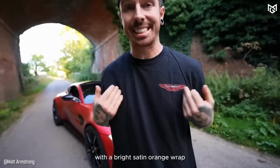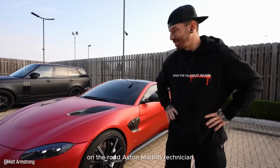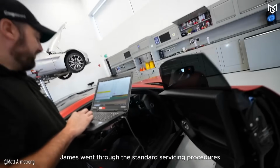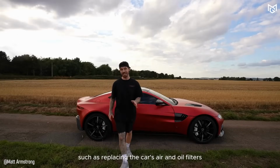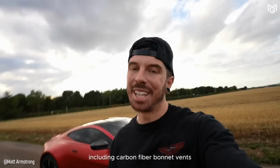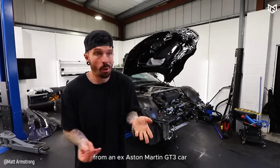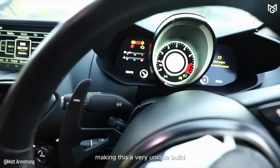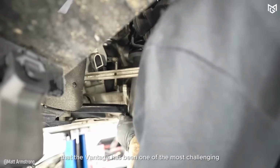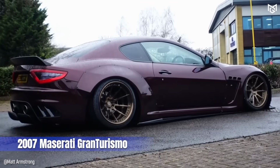With a bright satin orange wrap, the Vantage looked exactly like any other Vantage on the road. Aston Martin's technician, James, went through the standard servicing procedures, such as replacing the car's air and oil filters. Mat has also fitted a range of aftermarket parts, including carbon fiber bonnet vents from an ex-Aston Martin GT3 car, making this a very unique build. Those familiar with Mat's videos will definitely know that the Vantage has been one of the most challenging rebuilds on his YouTube channel.